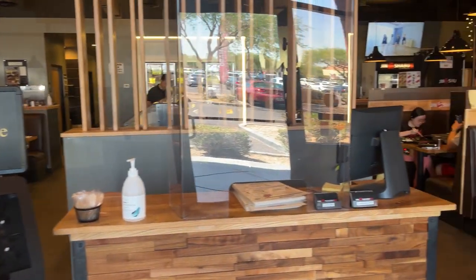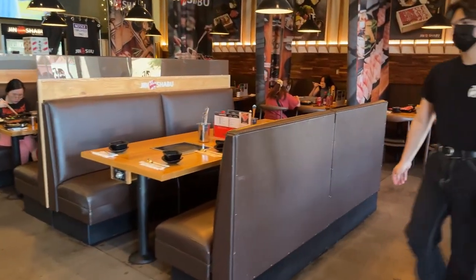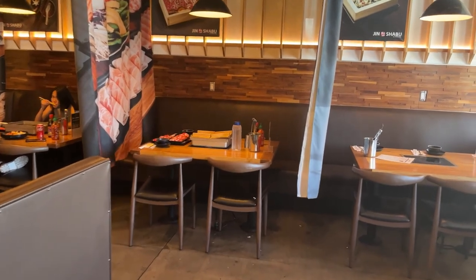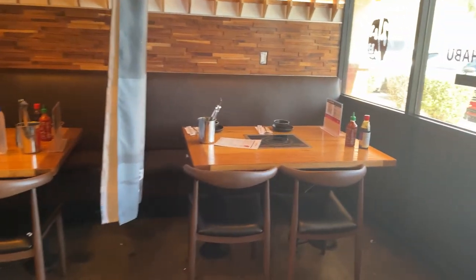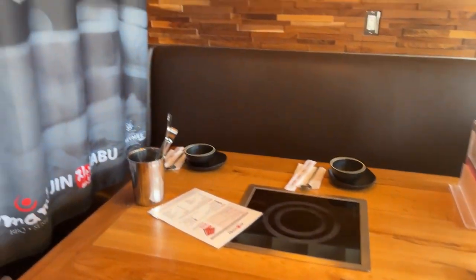Right when you walk inside, you'll see the place is pretty spacious with tables and booths throughout. You'll also see the self-service station where you can grab all the fresh veggies and also build your own sauces. I'll show you that in a little bit. The place is very inviting and very clean.